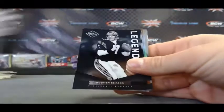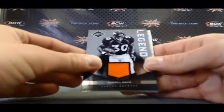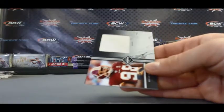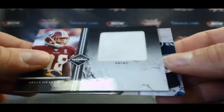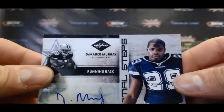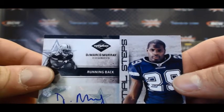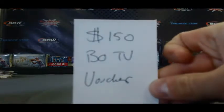Hit coming up here. Saw one of the hits. Aaron Rodgers, Michael Crabtree, Boomer Esiason, Dion Lewis, Y.A. Tittle, Legends insert, numbered 1 of 25. Terrell Owens, Legends Jersey, numbered 8 of 99. It's got to be the worst prime piece I've ever seen right there. One color, Brian Orakpo. That one is 12 of 15. Could have at least had a two-color patch there. And then Initial Steps Autograph, DeMarco Murray. And that one is 21 of 50. And that's box five.